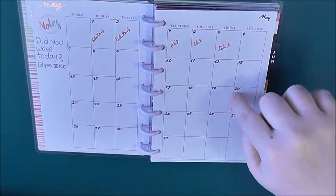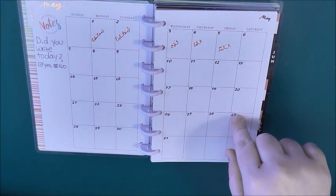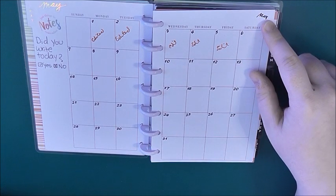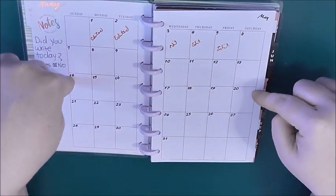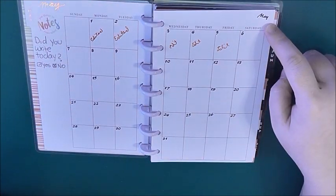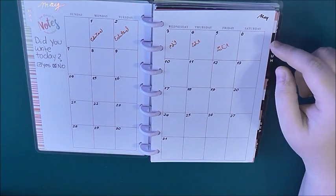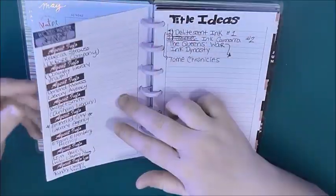So these little date numbers right here are part of a little kit I sell in my shop as well. It's basically just a blank layout with your monthly numbers and month and day titles, you know, I'm losing my words, that you can purchase to fill in blank little planner spreads like this.